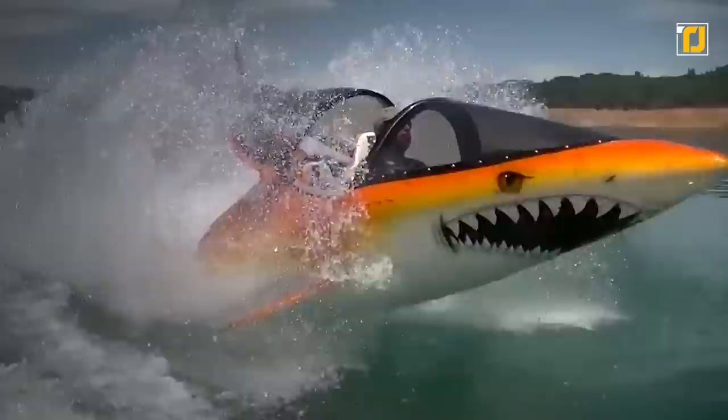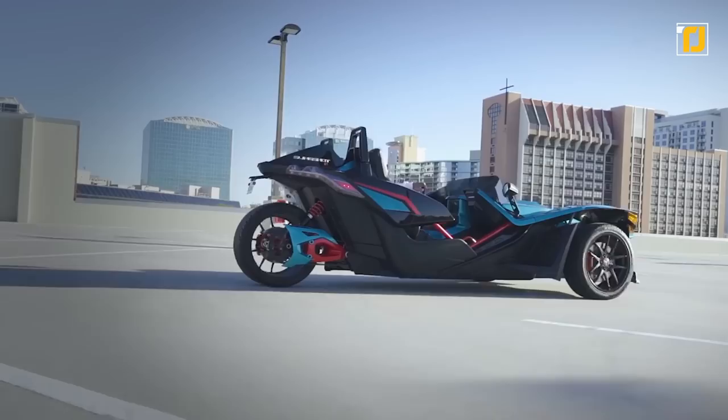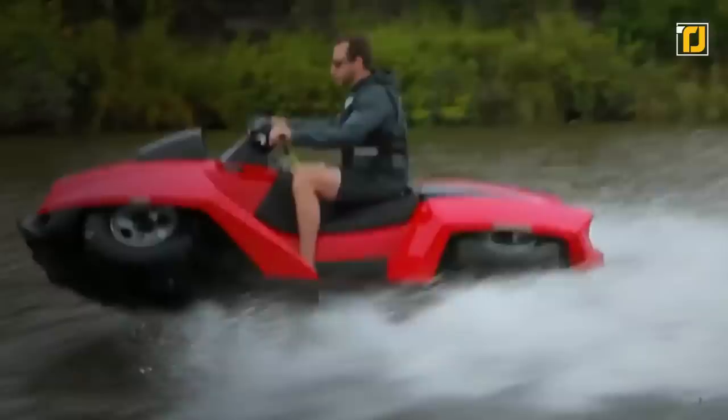Everyone wants to travel in style these days, and the demand for sleek and powerful vehicles has never been higher. That's why manufacturers are going all out to build the fastest, safest, and coolest possible machines for their customers. We've been keeping an eye on the best models, and that's what this list is all about. Here are 12 new vehicles that you will definitely want to ride.